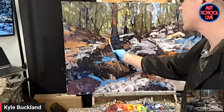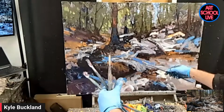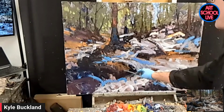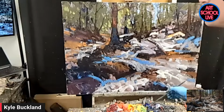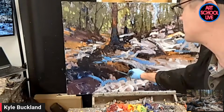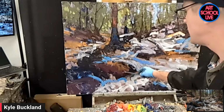We could think of those other areas as supporting roles in a film. They're there to help the star of the show really shine. There's a beautiful rosy purple happening, and I think it's maybe from some brush that's gotten wet and matted down to the rocks. But I want to establish a little bit of that rosy color right in here. It's going to look nice with that orange and blue.